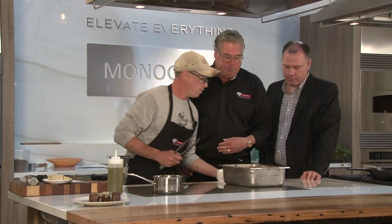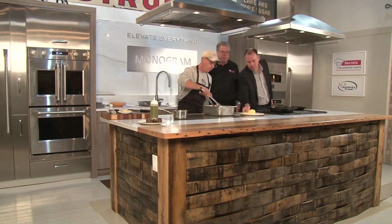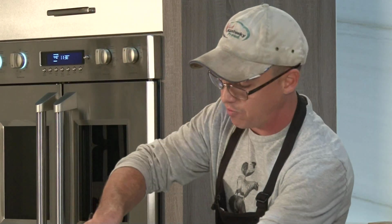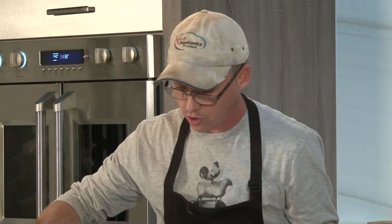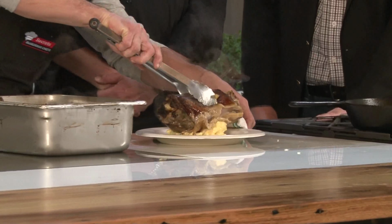Just need a fork. So this is just some ricotta polenta we have. On our menu at the castle, it will say beef, it will say lamb, and it will say pork, depending on what parts of the animal we're using. So if you come in, we might have lamb neck, and it might be served on polenta, but we're just going to put it just like this. So that's it right there.